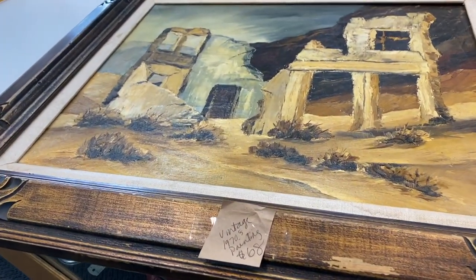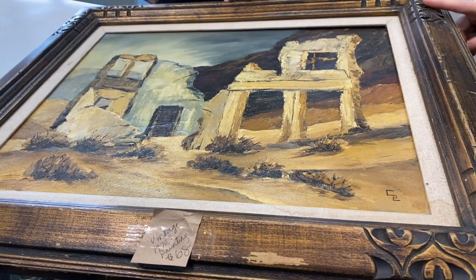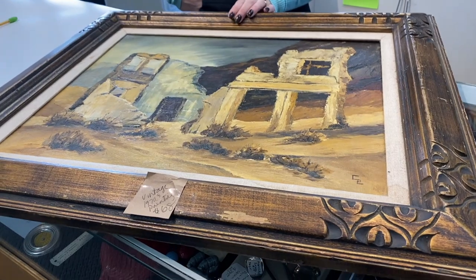Love it. It's so cool. I got it for like $1 at Goodwill. Oh my goodness, it's one of my favorite pieces in my house. Yeah, I love this too. And she's like, I love the frame. Do you want to keep it? You can have it back. I know. I had to offer it at least.